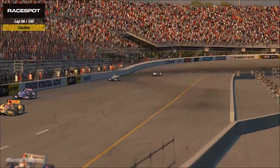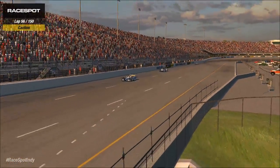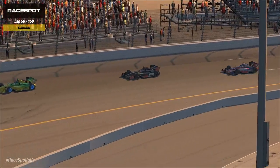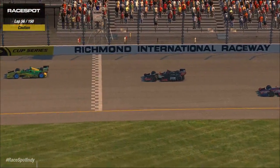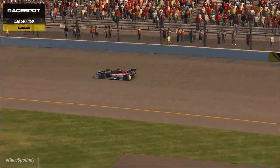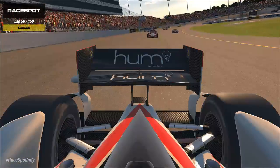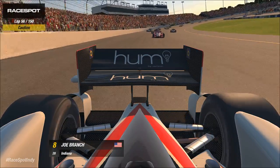Adam Dock then leads away. He's one of the drivers who didn't pit. Seven drivers, your top seven drivers, didn't pit here. That's not really going to help them this caution because they didn't really get any form of a heat cycle in there. It will still help. Actually, the person that helped the most was Joe Branch because of the fact that he had Brandon Trost down to his inside as that caution came out.